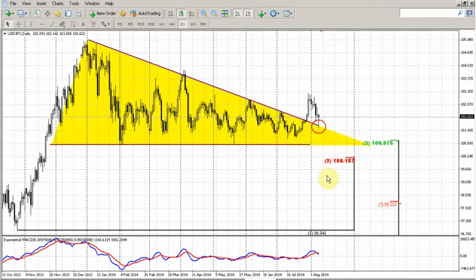Fundamentally and economically, you guys probably know better than me that the situation is currently favorable for the US dollar. Due to some weakness in the Japanese economy, and the easing policy and spending stimulation program of the Japanese government still continue. From the other side, the growing tensions give more value to the United States dollar, and the positive fundamental and economic data that comes from the US is also supportive for the US dollar.